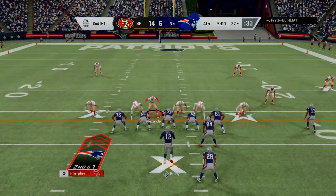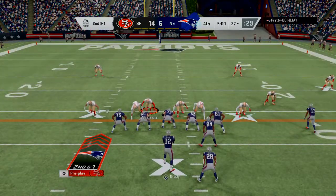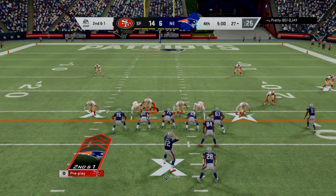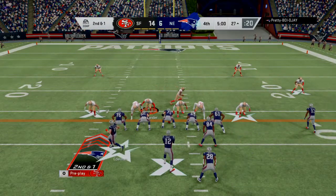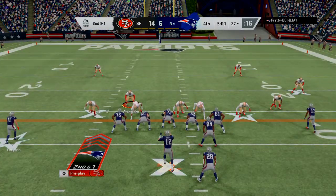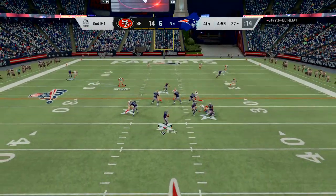Ozzy! Ozzy! Hey, check 24. Watch 24. Watch safety creep. Watch safety creeping. Safety. Hey, Haywood! Motion. Mike 56. Hey, check it. 72.